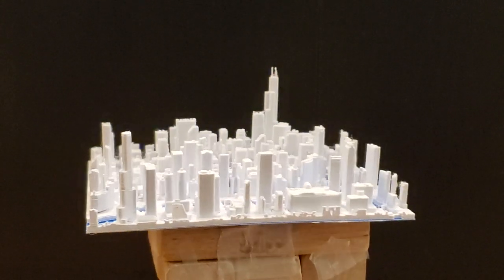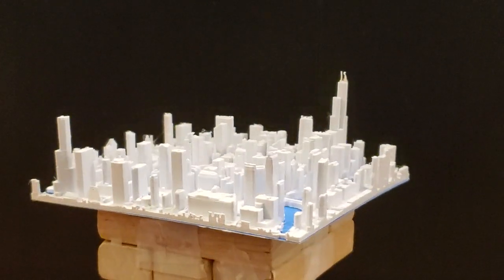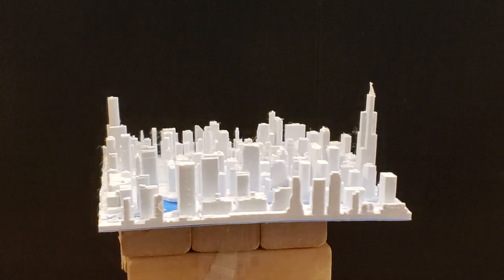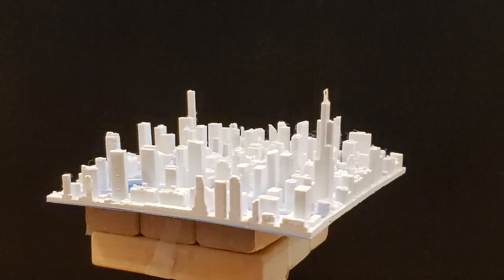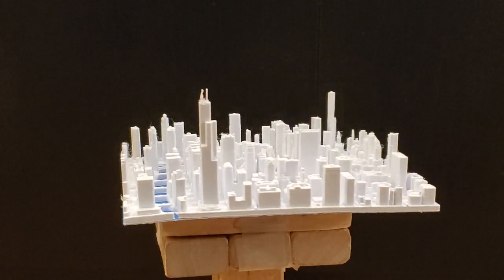This is it from the north. You can see the other side. And then as we go along here, we can see this side here. Yeah, very good. All right. Pretty awesome.